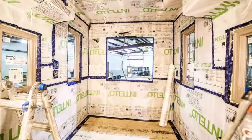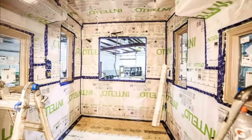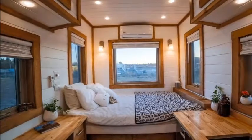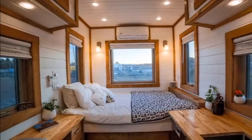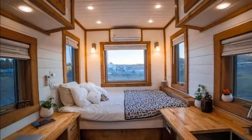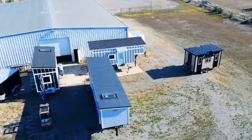Inside, the home is designed to feel light and open. We chose to not use a sleeping loft in this design, which allows us to have higher ceilings and a greater sense of space inside the home, while also reducing the overall height, making it easier to travel and less stressful when it comes to moving the home under bridges or low-hanging power lines.